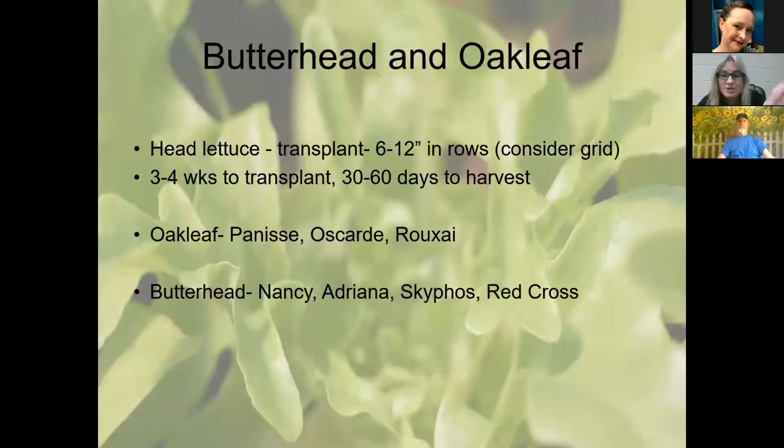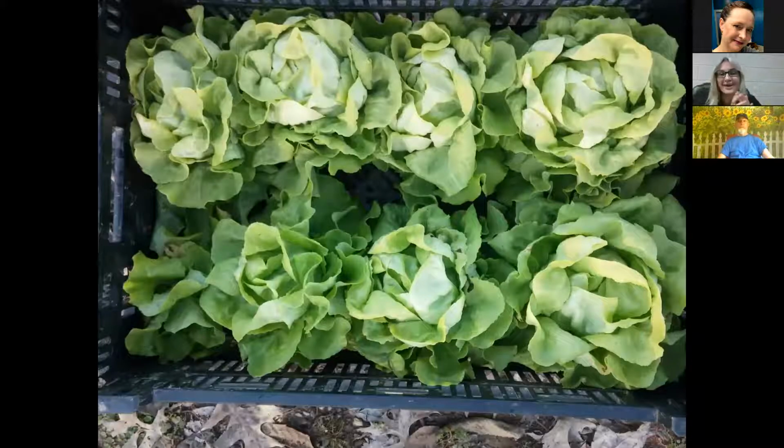So this is a small oak leaf that's in the background here. I think this is actually Panisse. But we have some beautiful reds. Oscard is a red. And then some of the butterheads, Nancy, Adriana, are good greens. Skyphos and Red Cross are really pretty reds. This is actually Nancy right here.